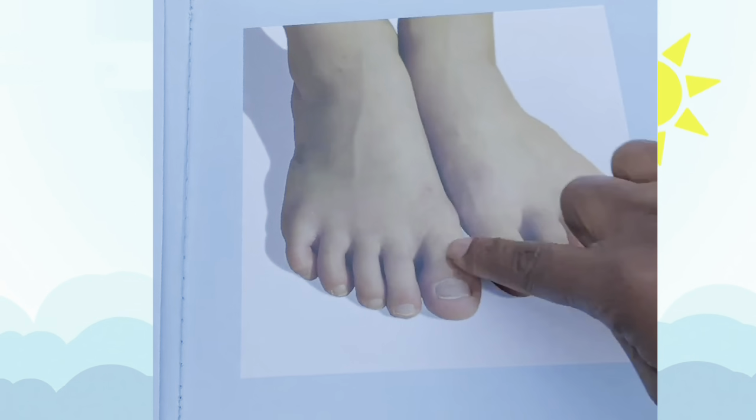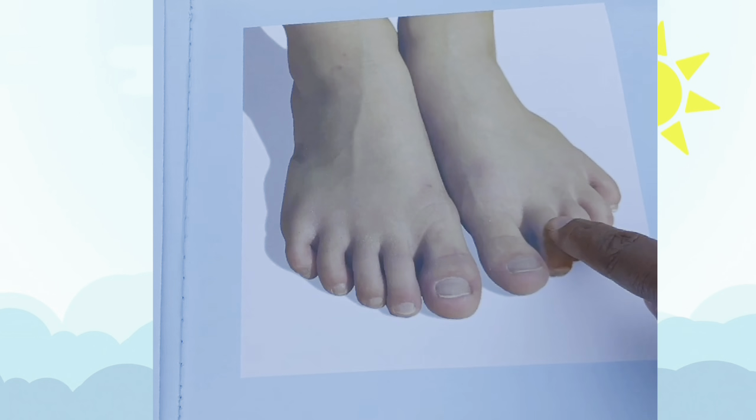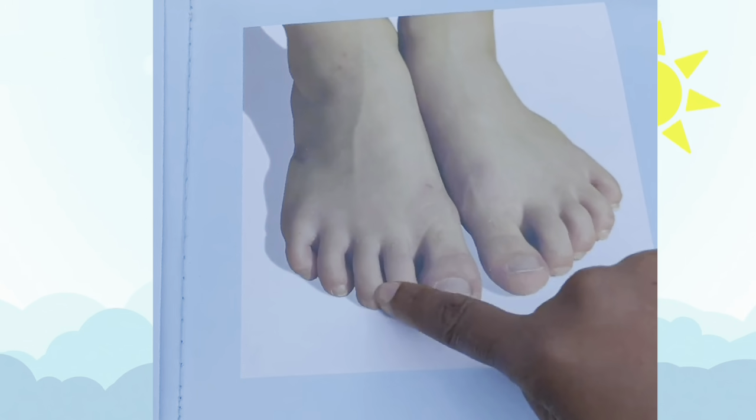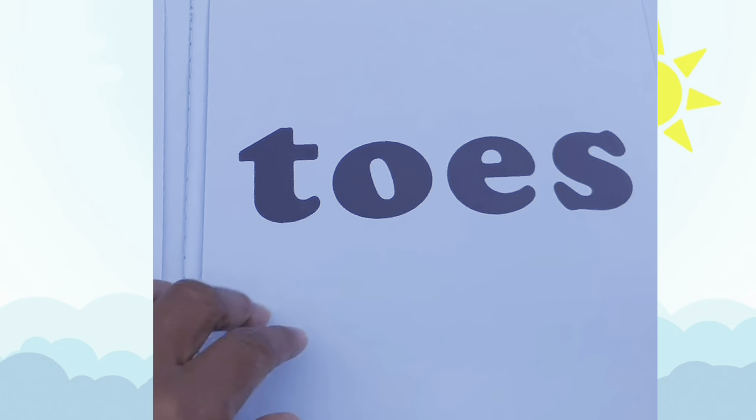This whole thing is a foot. But these are the toes. Can you touch your toes? Touch your toes, touch your toes. Toes.